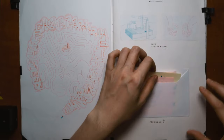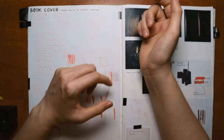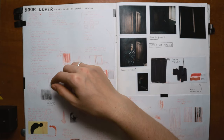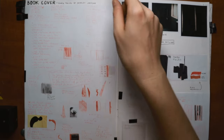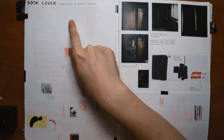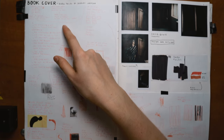So this was editorial, and then we had book cover, and again we had to choose from different authors. And I chose Dark Tales by Shirley Jackson, and I haven't read this book, so I didn't have the main thing to look for, but I had read mini descriptions, a mini idea of what this book is all about. And yeah, I just started sketching and I thought of inspiration, and I really wanted to make a book cover with limited color palettes.